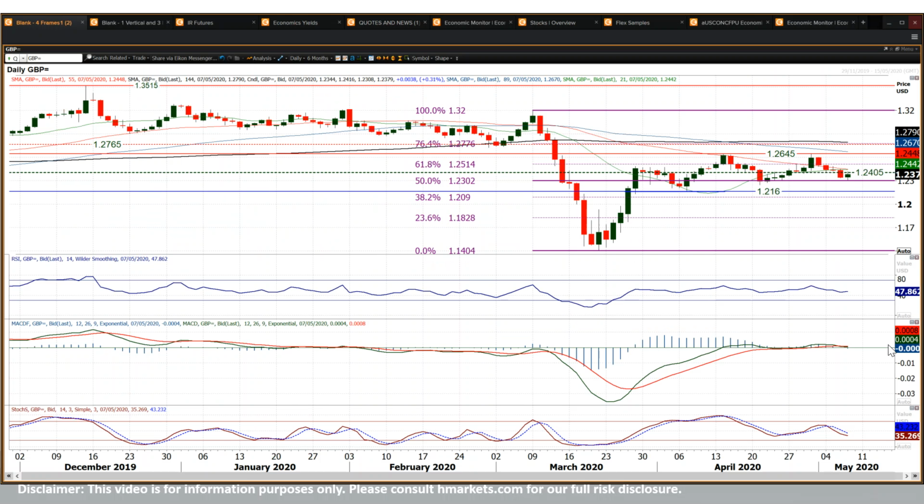We're going to look at cable now, and cable has been in decline for the past four sessions. It actually looked to be consolidating around the midpoint of the range between 2160 and 2645, and then it had a decisive move to the downside yesterday. It's actually rebounded back off that 50% fib line, 23 figure area this morning.